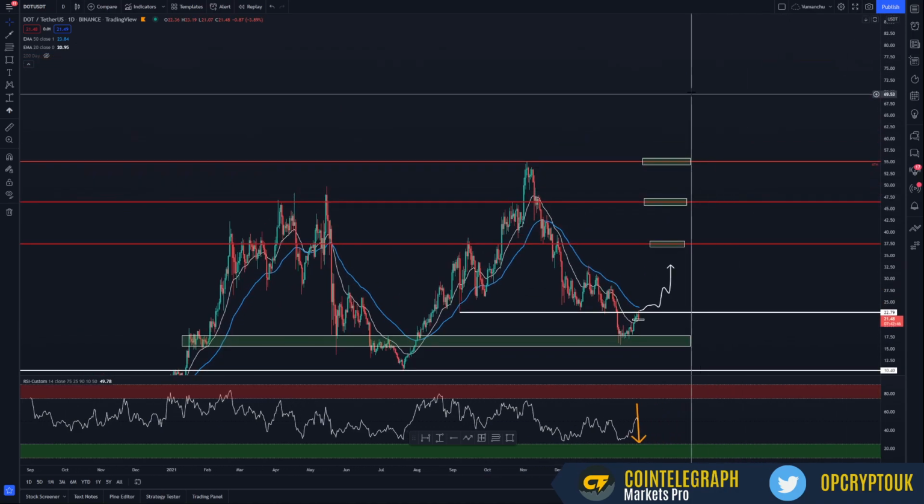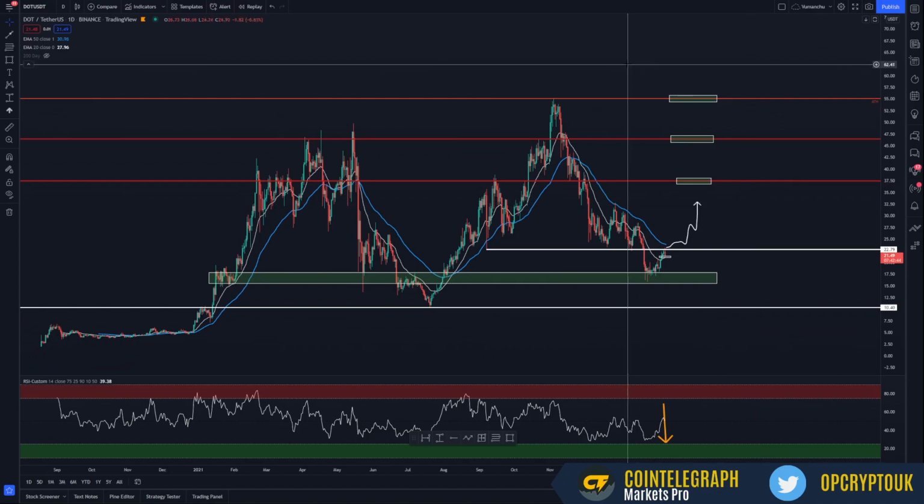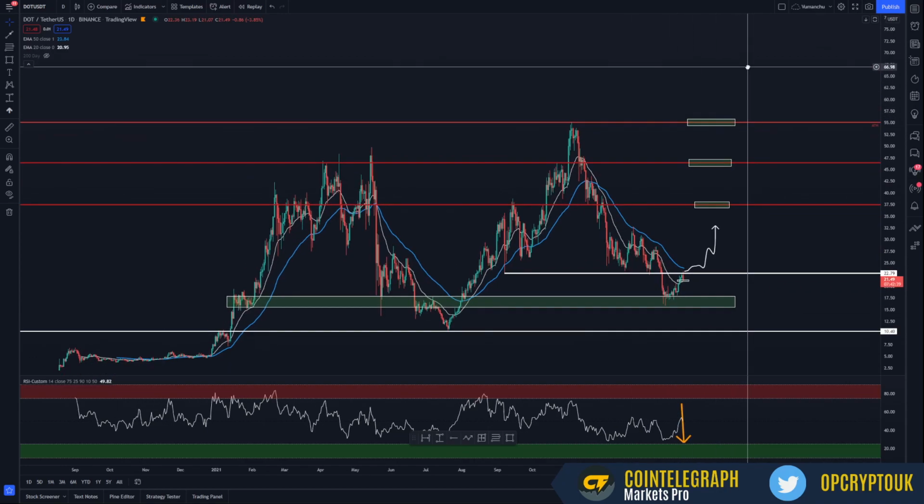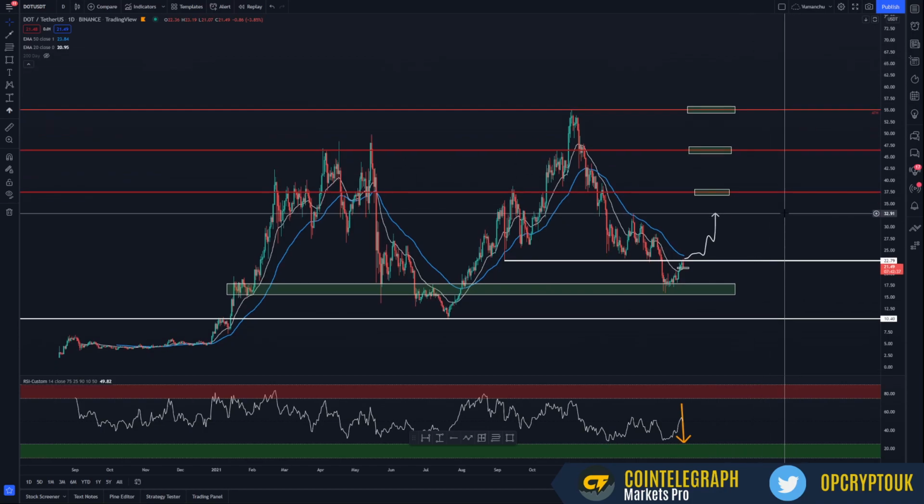Price targets after that, who knows? What we will do though is when we start getting up to those levels, we'll plot some Fibonacci extensions, and we'll see where the price could really start to take us over the course of the next few years. So that's pretty much the analysis on the USDT pairing.